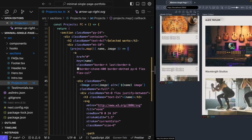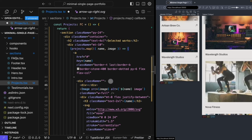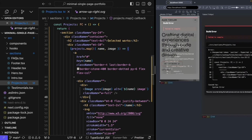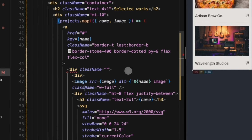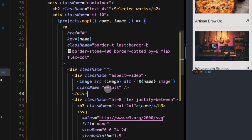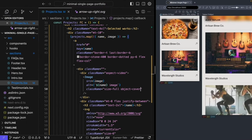The first thing I think is happening is that our image should be a perfect video aspect ratio. And what I mean by that is it should be 16:9. I'm not sure that our image is maintaining that aspect ratio right now. So what I'm going to do is wrap our image in a div, give this a class name of aspect-video, and then for our image itself, I'm going to say size-full object-cover, and that should ensure that our image aligns with what we see in our design.